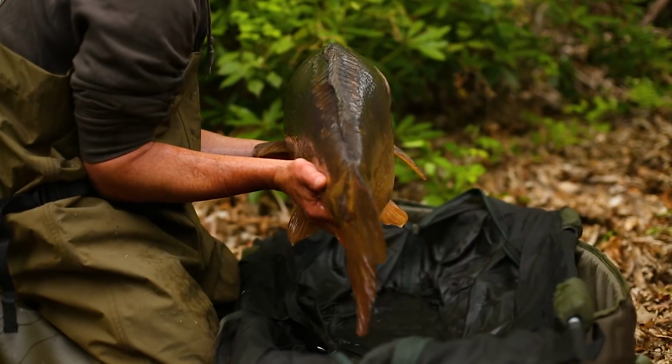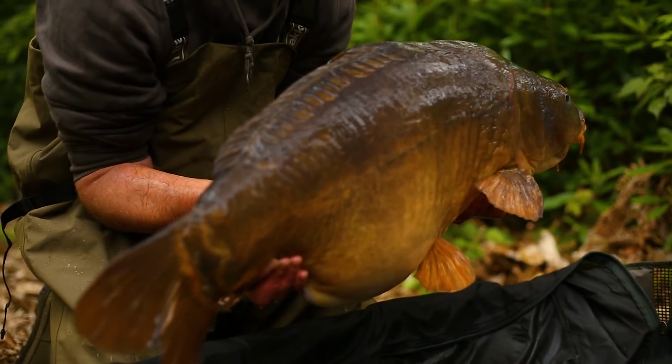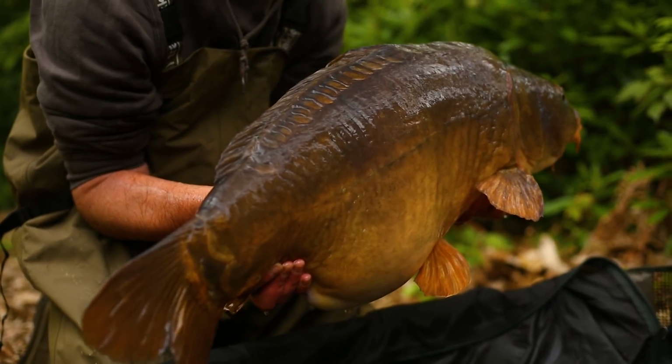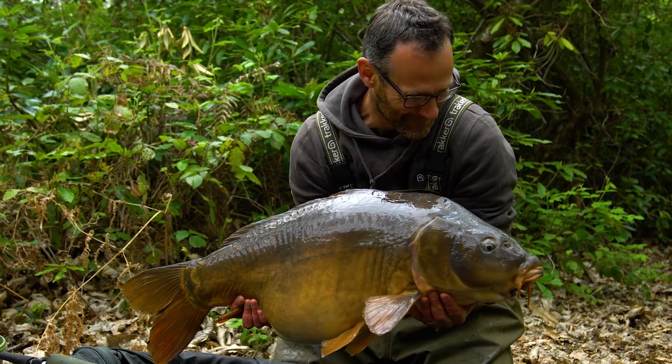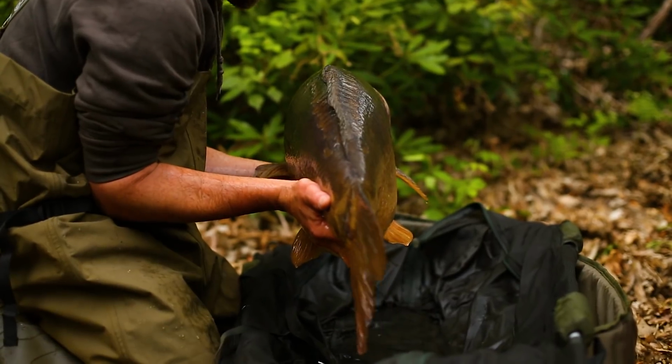And what was the weight? 35. It was a shade over 35, but I must say I was so overexcited, shaking like a leaf when I weighed it. What a beautiful fish. Just to think it's roughly as old as I am, that makes it pretty old. That is a proper old fish. Look at the width of its back.